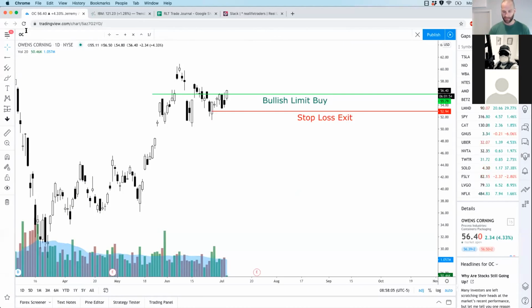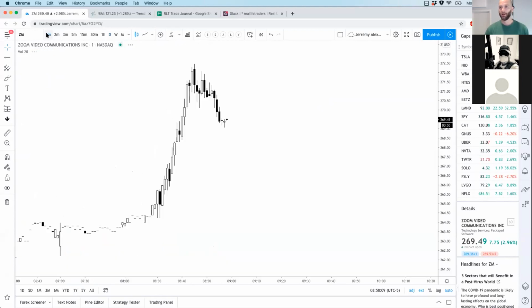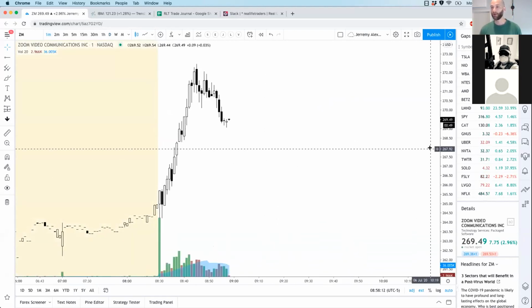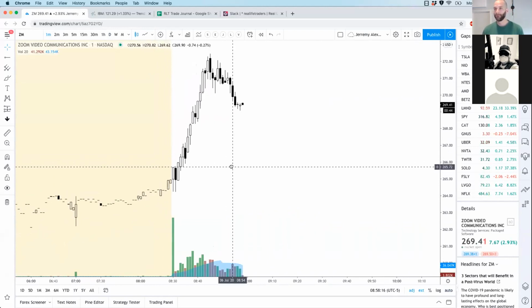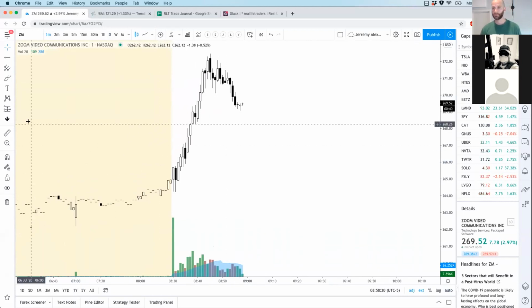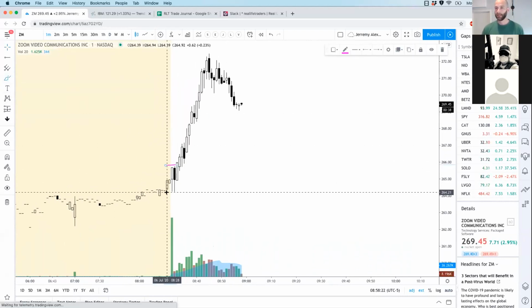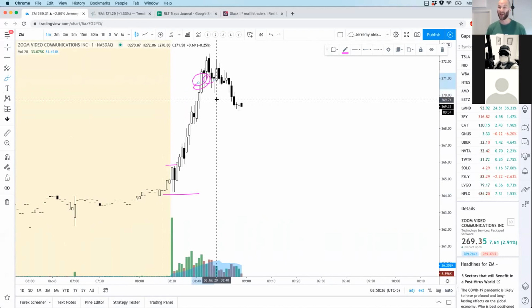Tyler says, how would you play Zoom bullish right now on a 1-minute chart? Right now on a 1-minute chart, I don't trade 1-minute charts very well, Tyler. That's really not my specialty. I would be out already if I was trading this on a 1-minute chart. Entry here, stop loss there, 2 R's right there. Plus it's at all-time highs. Plus you have 4 bullish candles in a row on a daily chart. That's where I would get out.